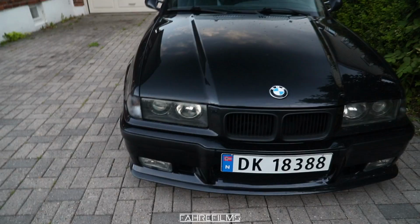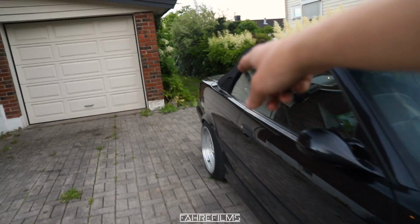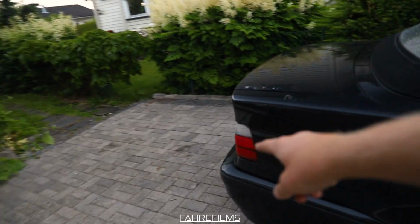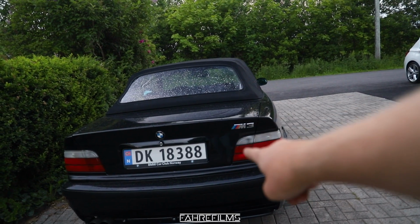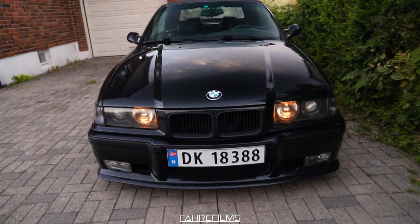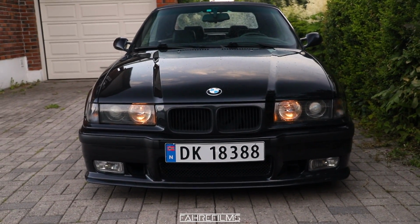Look at this. Let me just adjust the filter. Right there. And I have fixed the problem in the rear with the lights not working when you have fog lights in the rear. So now that's working. I was simply missing fog lights in the rear. So look at this. That's the look.